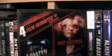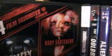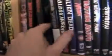Next up, we have a 4 film favorites horror, which includes Body Snatchers, which I saw and it was okay. I think this is the one that was made in the 90s. Then you have Wolfen, haven't seen it yet. Bad Moon, have not seen that yet either, or Coma. It has those 4 movies in it.